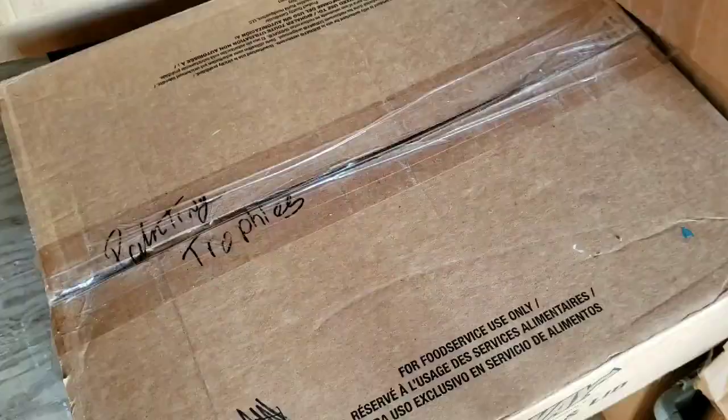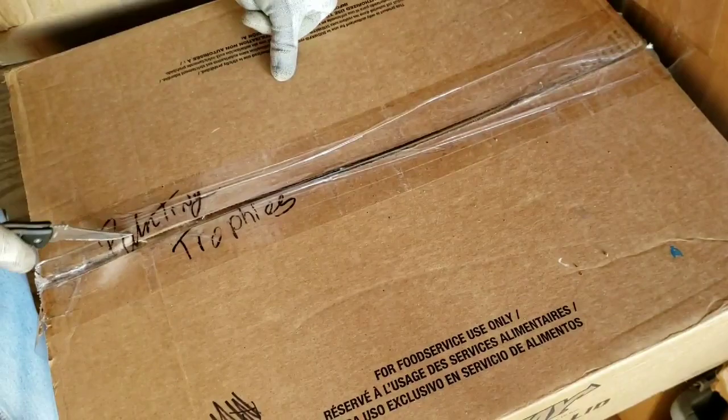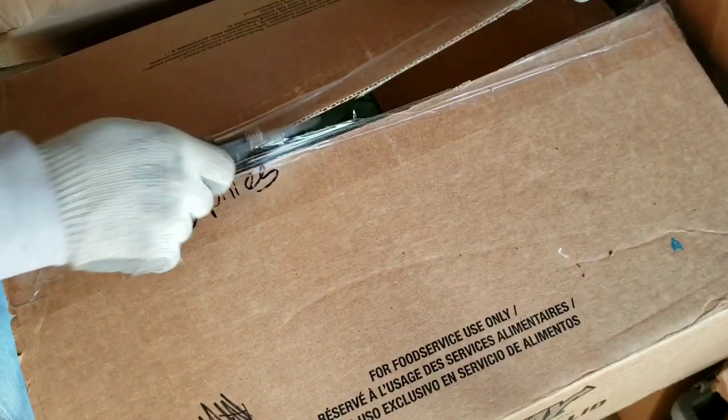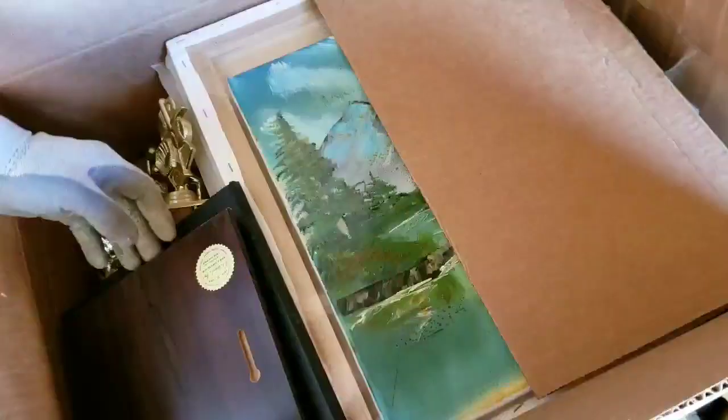I'm inside the actual trailer because it's just too cold out there, and I have my handy dandy knife, and this box, believe it or not, I think it says painting trophies, so I'm extremely curious to see what that could be about. Now, some old trophies are worth a lot of money, but hold a second. Looks like we definitely have some trophies.